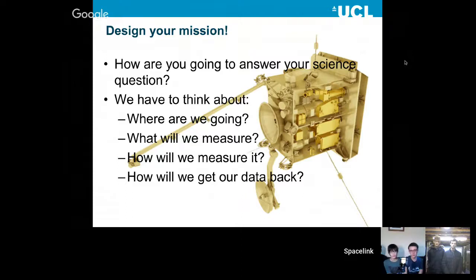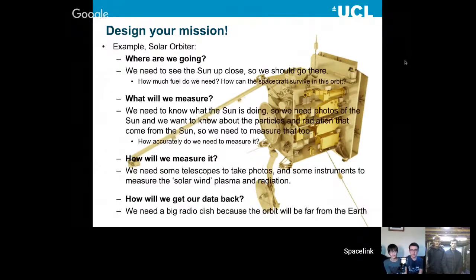So, for example, with Solar Orbiter, where is Solar Orbiter going? Well, we want to see the sun up close because its science question is, how does the sun work? So we should go close to the sun. This drives some important questions. You know, how much fuel do you need to maintain that orbit? And how can you survive in that orbit? So if you go close to the sun, it gets very hot. And you can see on the right-hand side of the design in the background, this big square kind of heat shield. So there are specific things in the Solar Orbiter spacecraft design to deal with where it is going. The second question is, what are we going to measure?